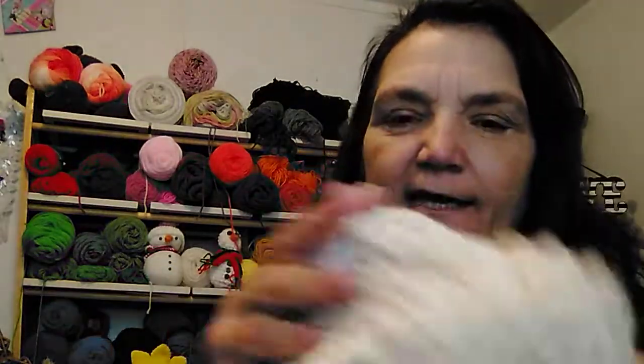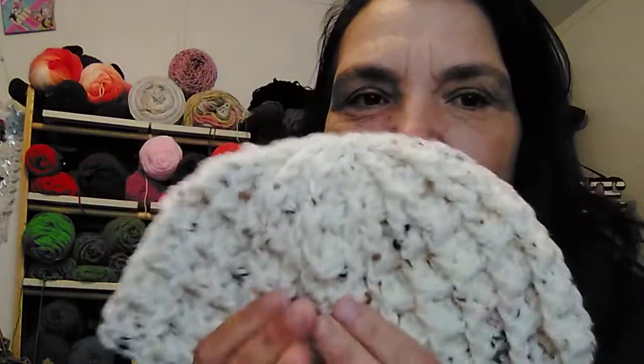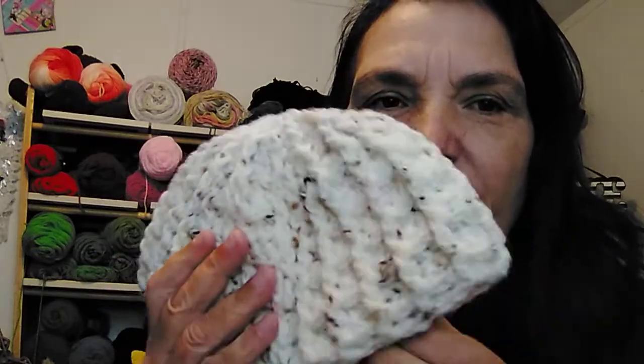I had bought that yarn, remember, for $1 at the Michael's Black Friday sale. This is the Impeccable Aran Fleck. I decided to do my son the waffle stitch hat. Boy, I love this. I would love to make a blanket of this, but I don't think I have the patience. It is a yarn pig from hell, and to top it off, it's front post, back post.